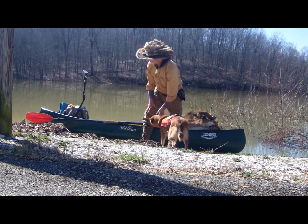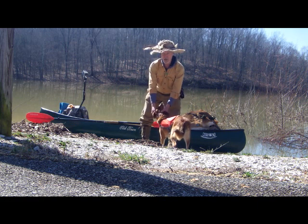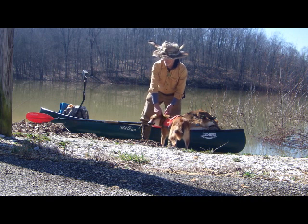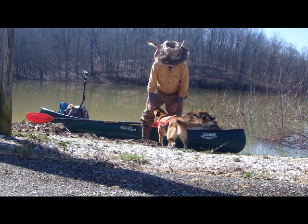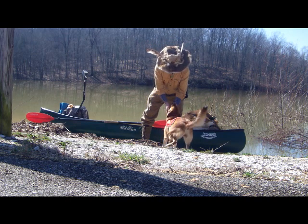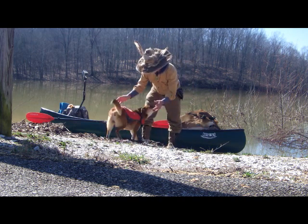And with the lake up, we're gonna go ahead and check out all these little tributaries that feed into here and see how far we can paddle up today. What a beautiful day out, eh? Ready to go play? Yeah, let's go play.